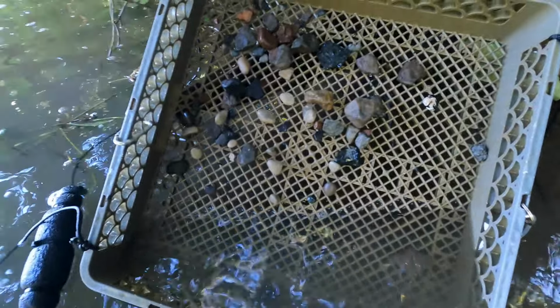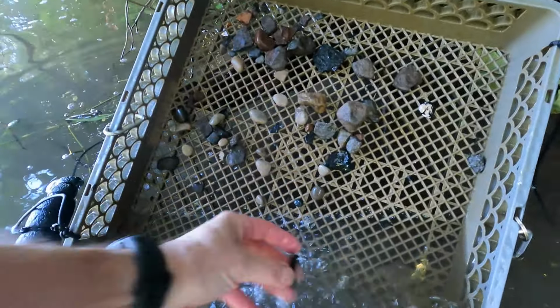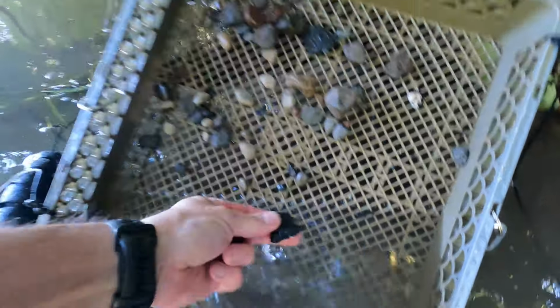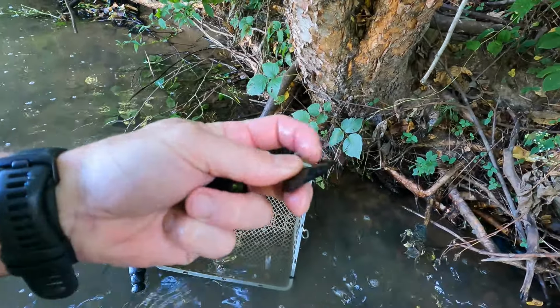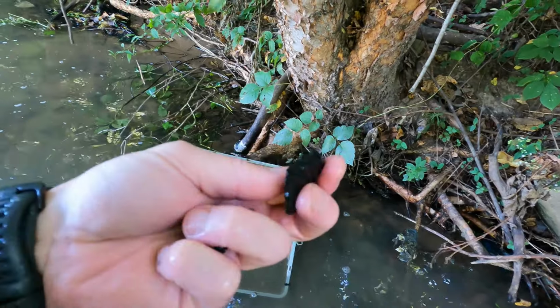We got another broken point and a piece of pottery, I believe. I think that's the pottery right there. Yeah, it's Native American pottery. And that looks like a broken point. Yeah, it would have been a big triangle. Tip's busted off, that corner's intact. That corner looks like it might have a chip out of it.